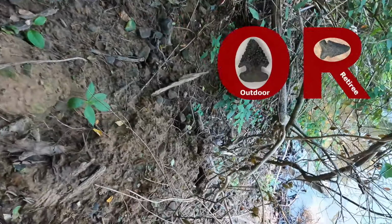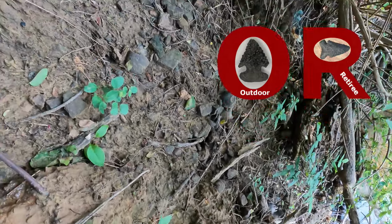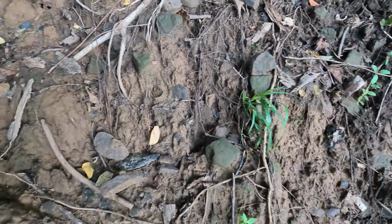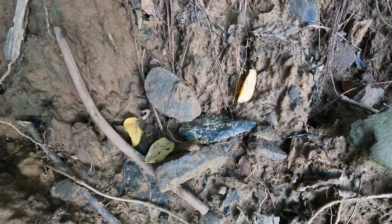Found this spot on the bank. You can see the water right there. And just look at all the fire rock that's laying around. It's eroding out of this bank. And so I decided to kind of walk up here to take a look. And look right there at that blade right there.